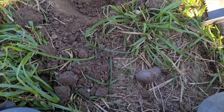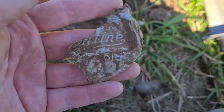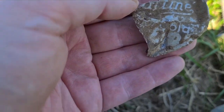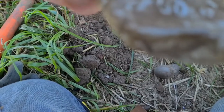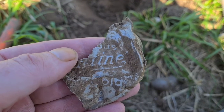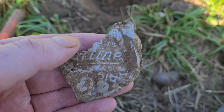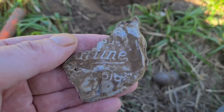Right, so this time my signal was an old lid off a jar or something like that. I can't quite make out what it's supposed to say. I'll probably be able to find something online. Yeah, quite interesting. It's got some age to it, although not British Museum style age. Still, makes you wonder if in a couple of hundred years time somebody might be digging up your old Marmite jar and thinking, wow, look at that.